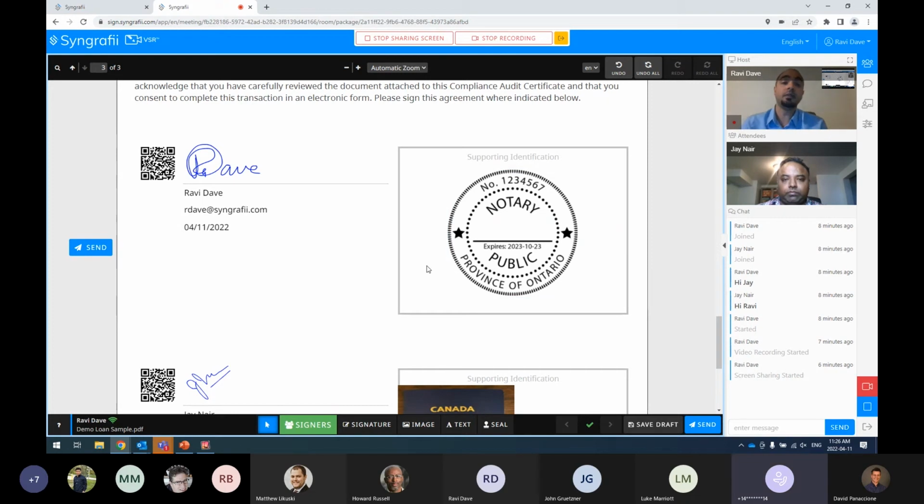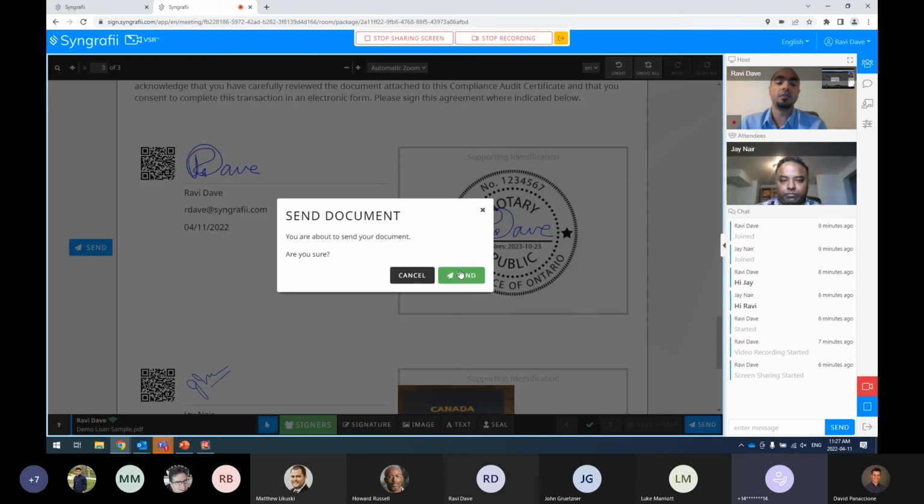My practice might be that I, in the physical world, would stamp a document and sign over it. In Syngrafii, you can accomplish that by adding a signature box on top of the seal, which I'll go ahead and do now, essentially giving me the ability to sign over my electronic seal. So just mimicking something that I would do in the physical world, I'm able to stamp a document and sign over it. In this case, again, we have completed all the mandatory fields. I'm able to now send the document off.